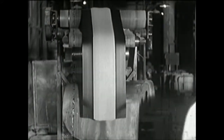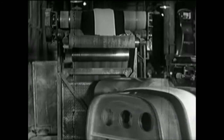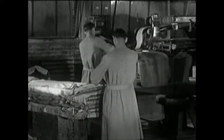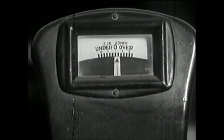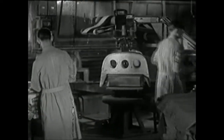At the end of this long conveyor is an automatic cutting machine, which measures out and cuts the tread stock into the exact length required for different sized tires. Further check, however, is made on the weight of each strip of tread stock to assure proper balance to the tire. If the weight is off a fraction of an ounce, the strip is rejected.